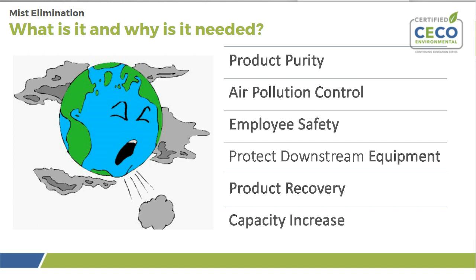First, what is MIST elimination and why is it needed? MIST elimination, or the removal of entrained liquid droplets from a vapor stream, is one of the most common industrial process challenges encountered.